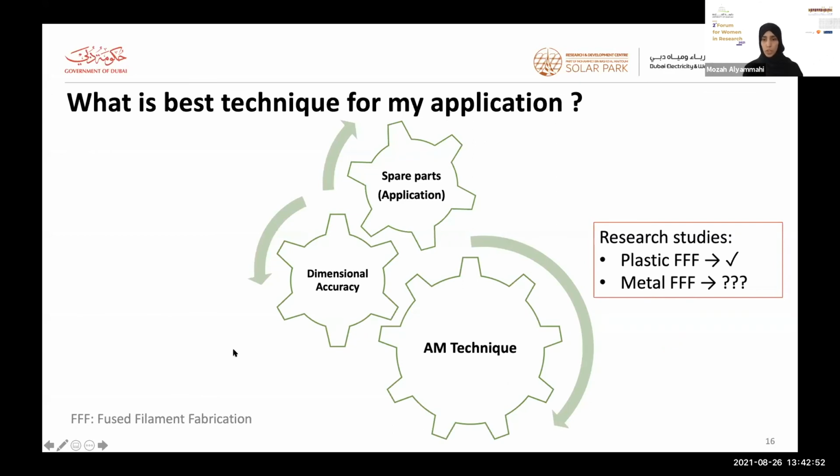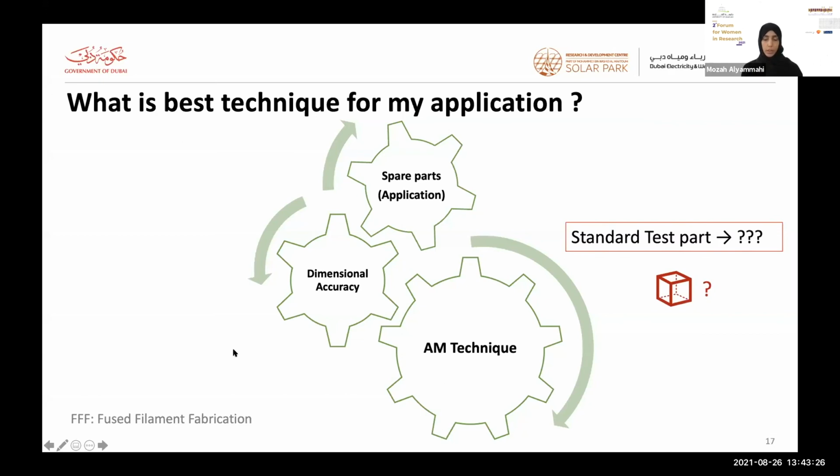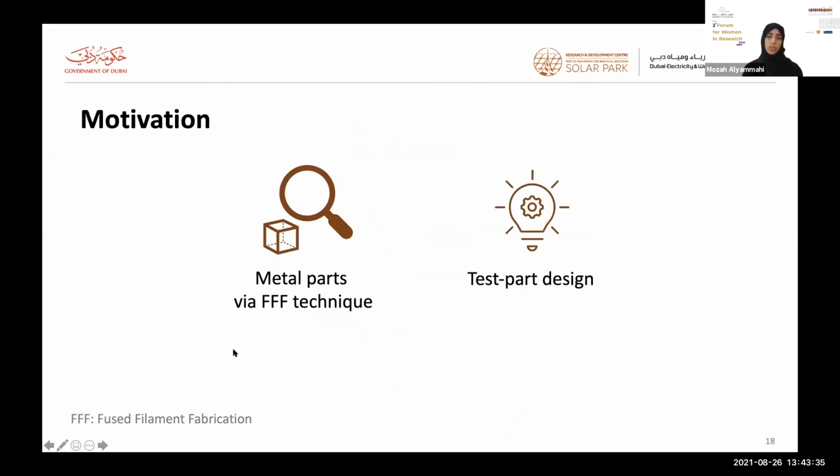We did a lot of research, and we found that producing spare parts using fused deposition modeling is recently new compared to 3D printing plastic material. Because printing metal using this process is recently new, there is a lack of knowledge in dimensional accuracy, and not only that, but also there is no standard test design that can evaluate our 3D printed metal parts. So from here we got the motivation to test the dimensional accuracy especially for metal parts produced by the FFF technique, and also develop a new test design that is customized and that can be a standard for our spare parts application.